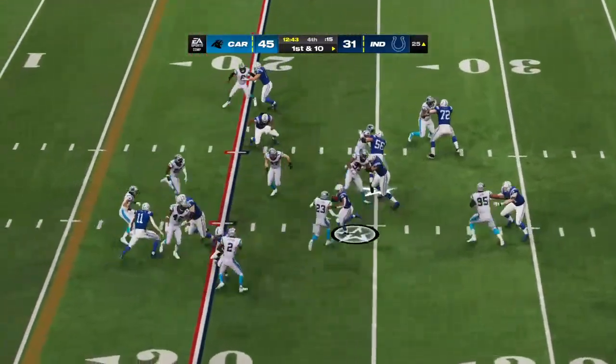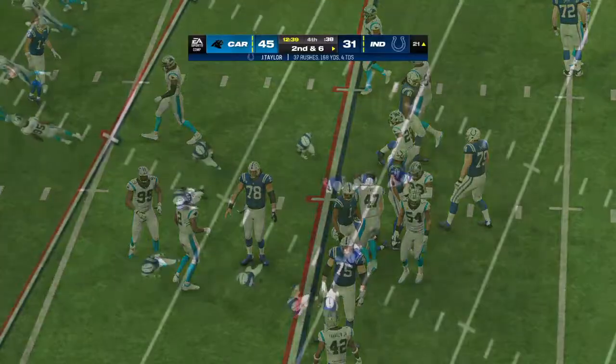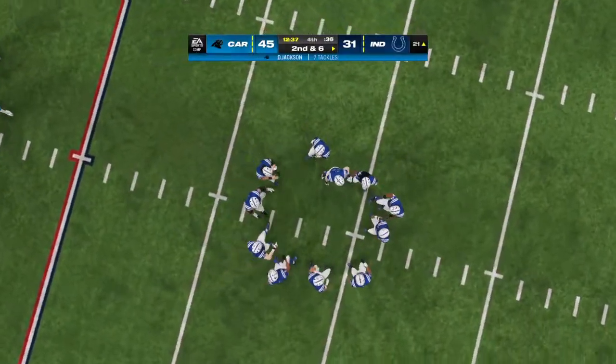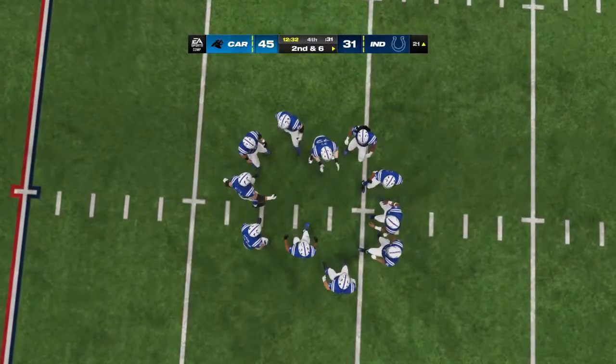On the draw is Taylor. And he'll take this ahead for about 4. 2nd down coming up. Not too many offenses want to turn down long drives, but when you're down what they are, they've got to pay it off with some points.